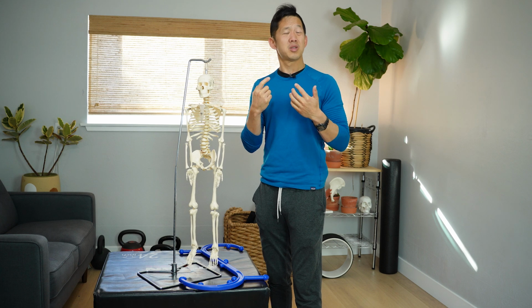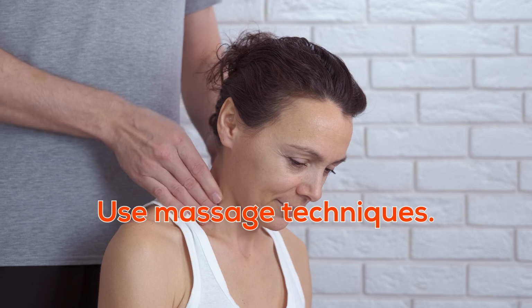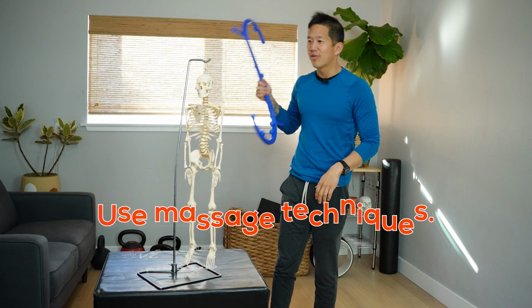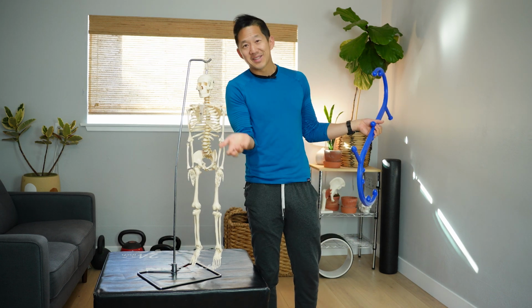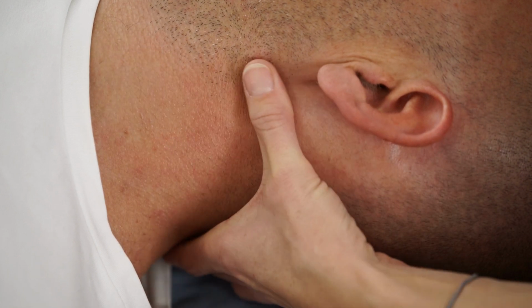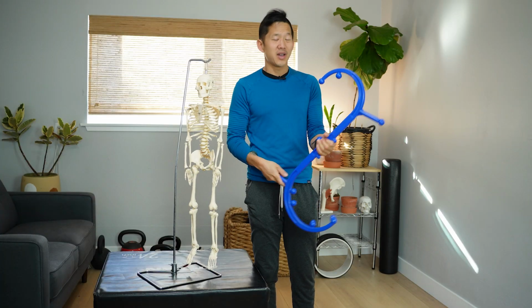So now let's talk about some strategies you can use if your neck and head don't have full range of motion to one direction. First of all, you can use massage techniques to try to free up some locked up muscles. This requires either a friend or family member who has some massage experience or who feels fairly confident that they can use their forearm or their fingers very effectively for you.